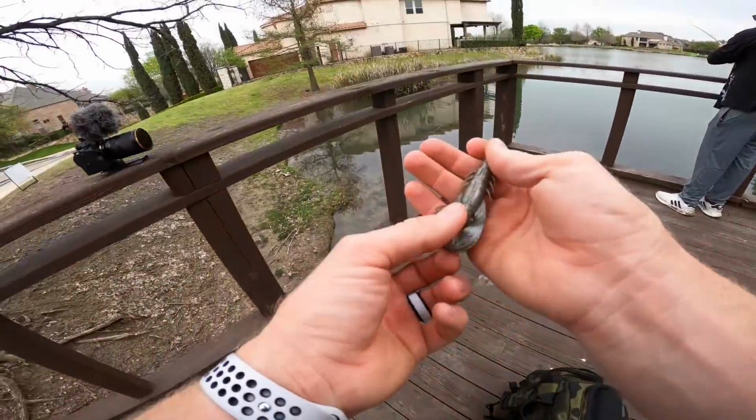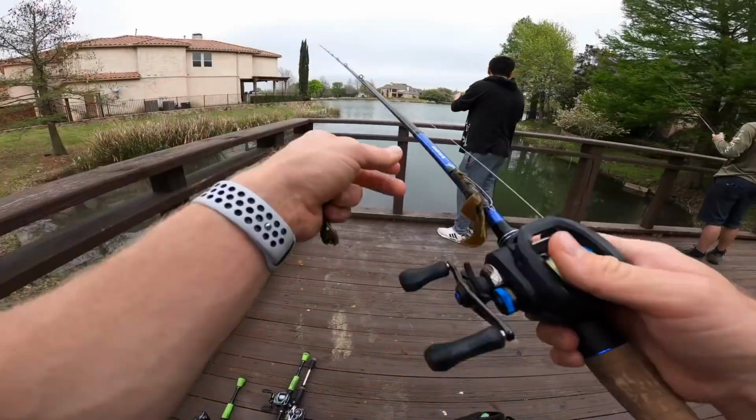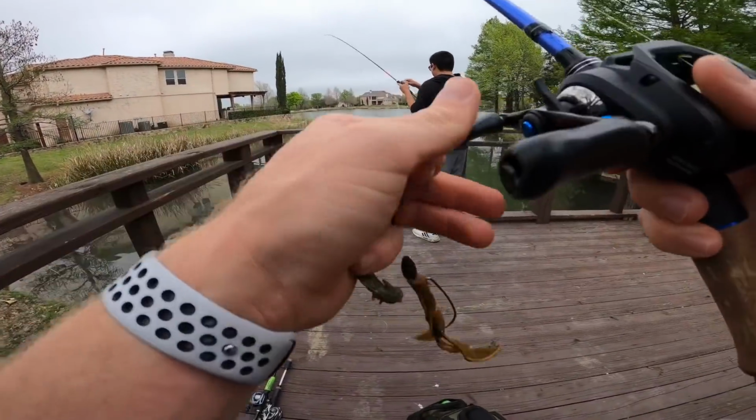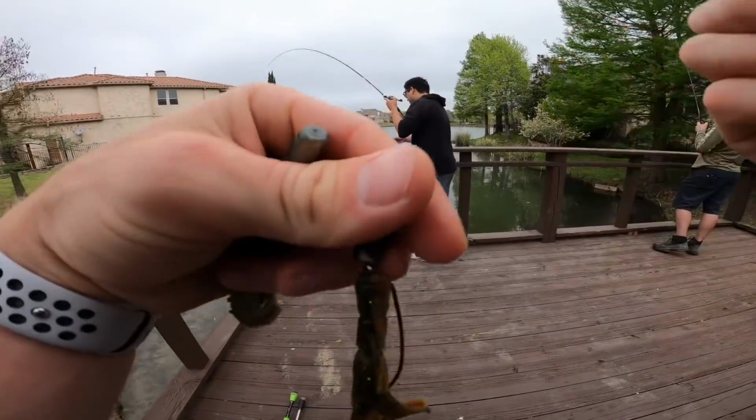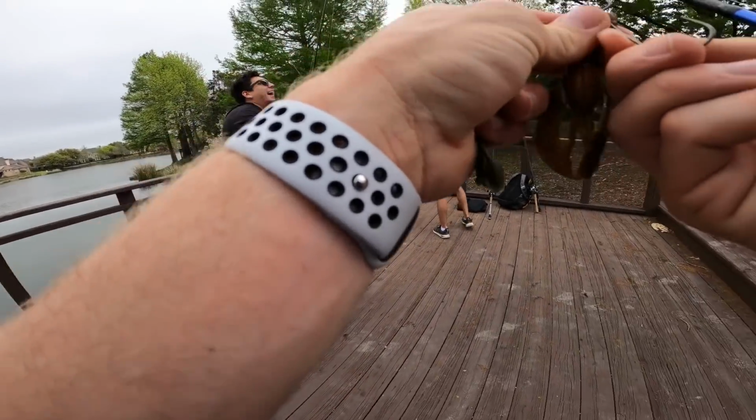Okay guys, that saw crawl kind of hit its expiration date. He's kind of getting torn up. I'm gonna switch out for a good old craw and get to cracking. There we go, guys. Nice. Right off the bat, that's in the net. I'm getting tired of you in this Ned rig.